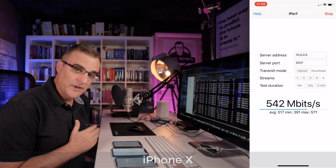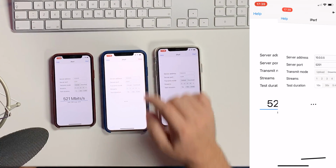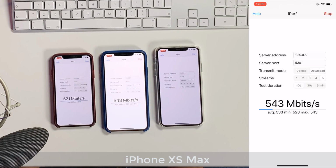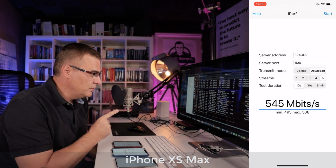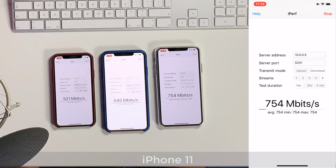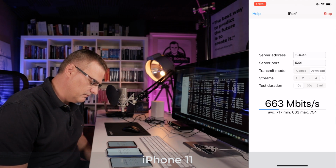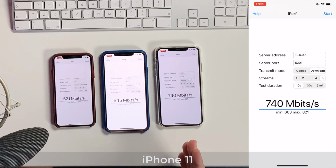518 megabits per second. So in a 10-second period, 521 megabits per second. That's good. On this phone, 543 megabits per second. Varying a little bit. I've only got a gig connection to the server, but 545 megabits per second is good. On this one, 700 and something, 800. That's kind of the speeds that I would expect for Wi-Fi 6. Much better performance than the other phones.